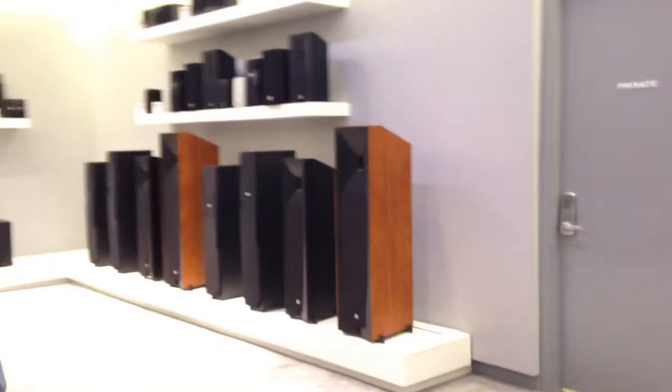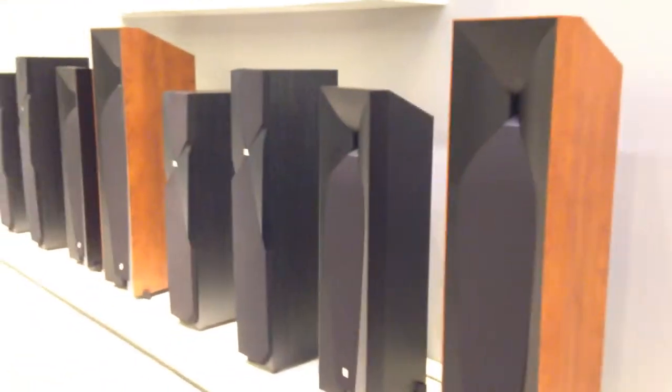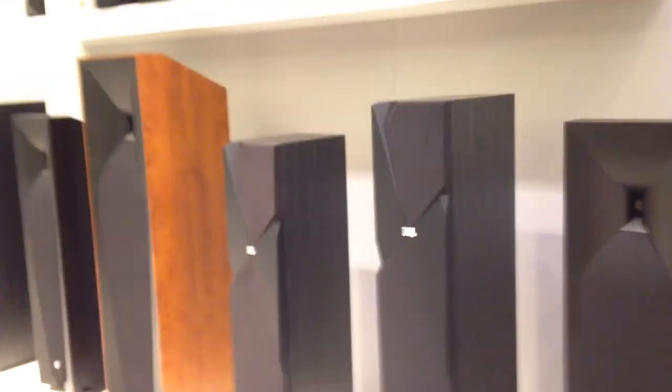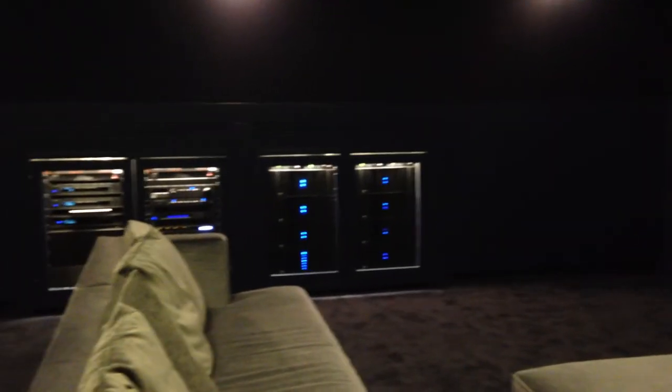We have the studio series on this wall. And over here we have JBL Synthesis. We have this room in here because it shows what JBL is capable of for home theaters. In fact, a little bit of history.